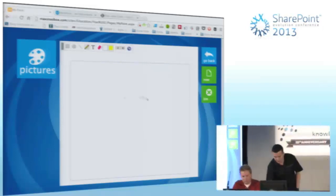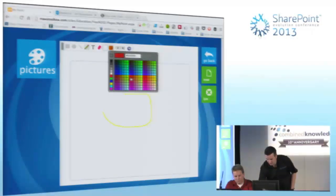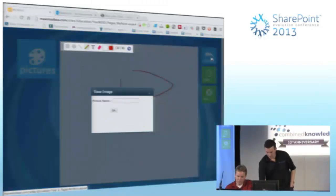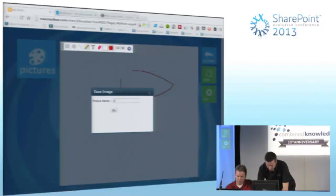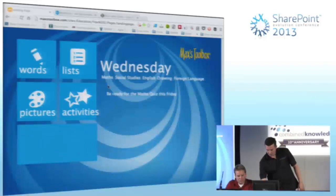Obviously kids can come in here and start drawing and go crazy, do whatever they want. They can change the colors. They can do all sorts of amazing things. And they can save it, or here we're saving it. That will actually save it as a PNG file, I think, back into a picture library inside of SharePoint, which is quite nice. The last one I think is also quite interesting.